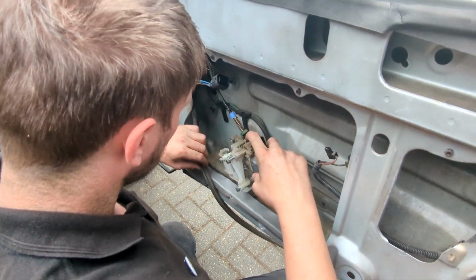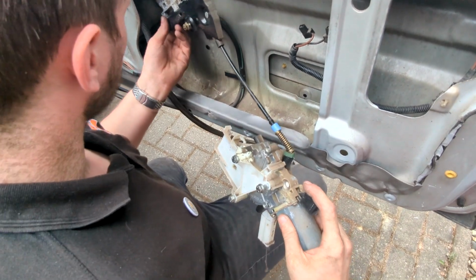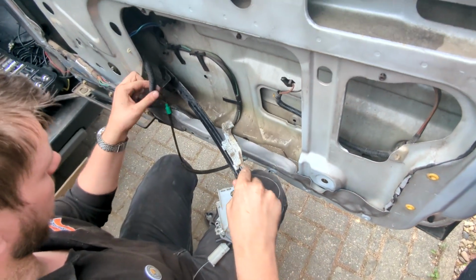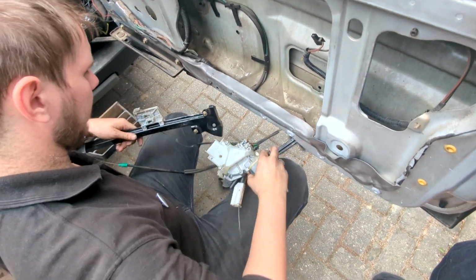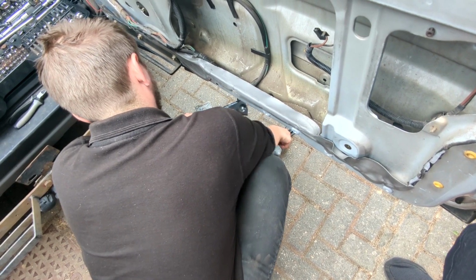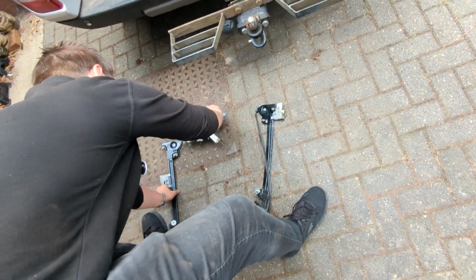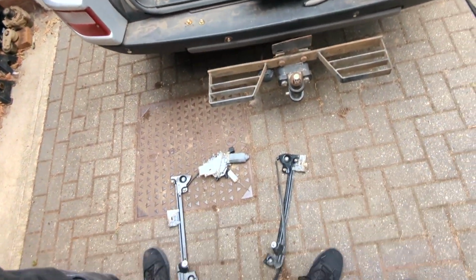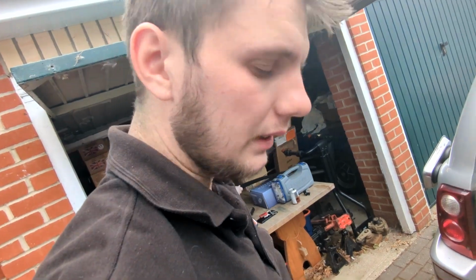Looks like you're pulling something out. This is the whole window mechanism. Okay, is it all meant to be coming out? Yep. You have to wind it up in the motor. Okay. What, like a cassette? Like with a pencil? That's supposedly actually the hardest part, getting that out.